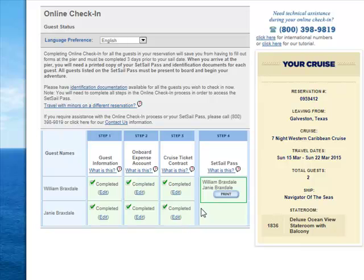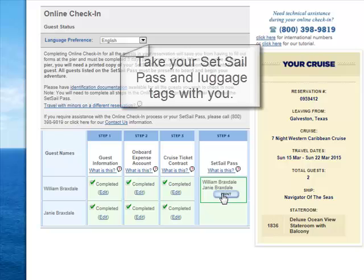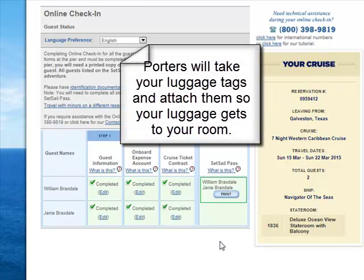And once you've gone through all this information, you can print your Set Sail Pass. If the reservation has been paid in full, you'll be able to print your luggage tags. There'll be a tab right down here, and you can just click print, and you can print your luggage tags. So you'll need to print your Set Sail Pass and take it with you, and print your luggage tags, and you can use those at the pier when the porters are taking your luggage. They'll staple it to your luggage.